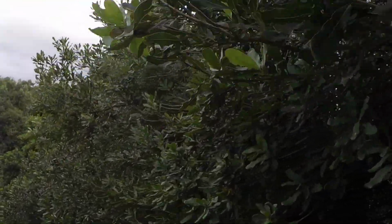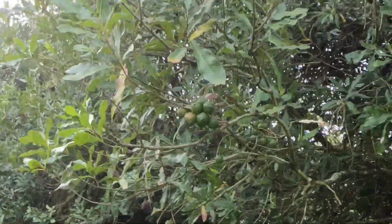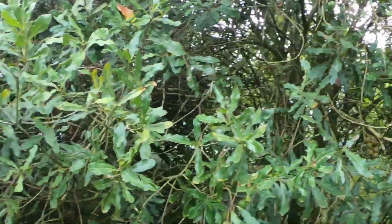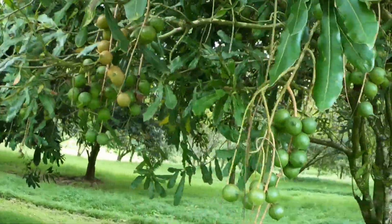But I now know where most of the rocks are, but there's always one that's going to get you. Oh, there's some decent crop on there. It's like bunches of grapes. I think these are a different tree, to be honest. They don't look the same, do they? That's some good crop there. I wonder what that is.